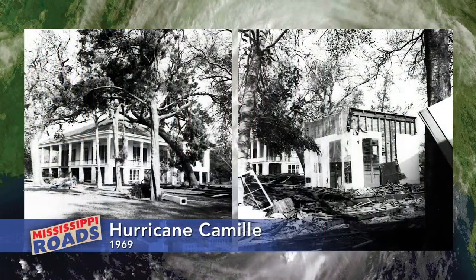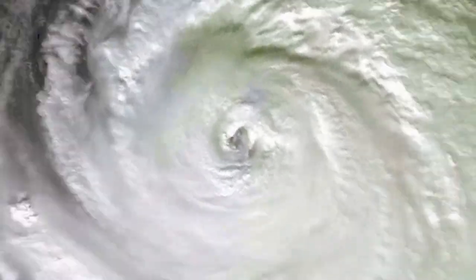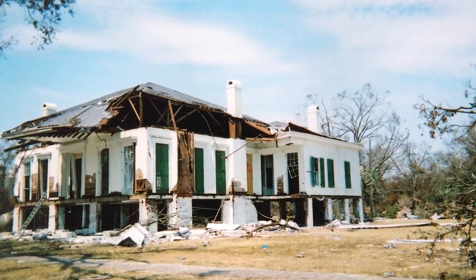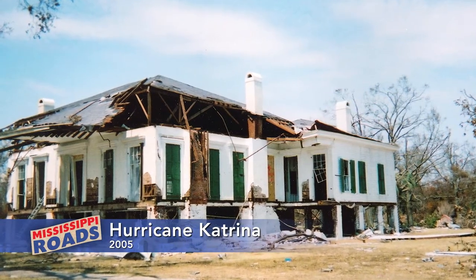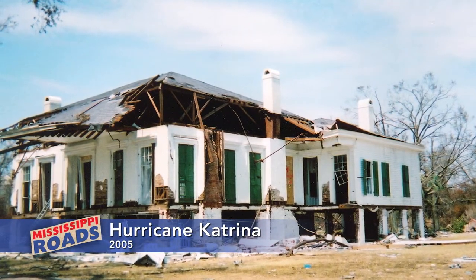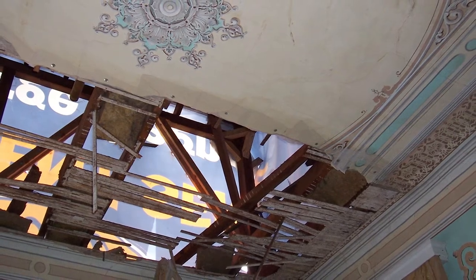I think Beauvoir had been through 20-something hurricanes since it's been here, but nothing like Katrina. I came down Beauvoir Road, turned around a corner, stopped, and walked onto the property, and I saw the house. And I went, this is really, really bad, but I think this can be fixed. It looked like three boxes, almost like cereal boxes or cracker boxes, because it had stripped all of the outside, it stripped the porch off, the front third of the roof had collapsed, and that was looking at it from the front.